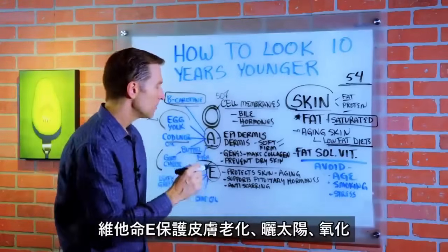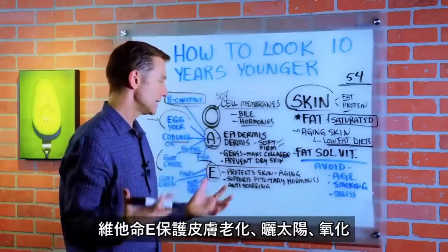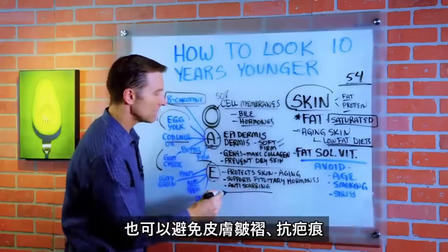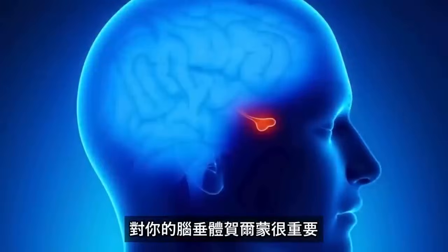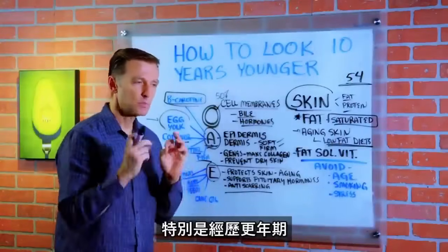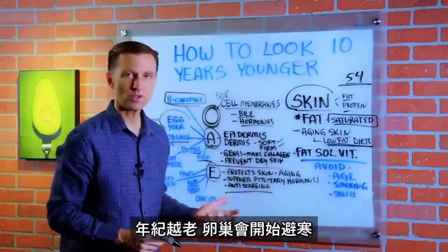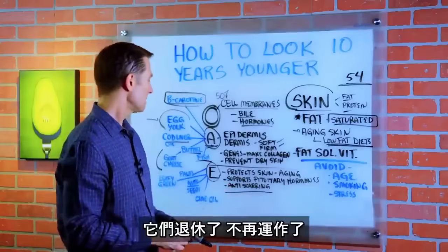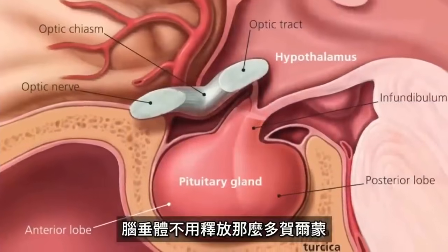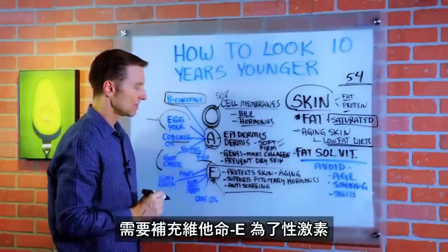The next important vitamin would be vitamin E. Vitamin E protects the skin against aging, against sunburns, against oxidizing. It will prevent wrinkles too. It's actually anti-scarring, and it supports your pituitary hormones, okay? So it's another key nutrient to help as a building block, especially if you're going through menopause. As you get older, your ovaries go into hibernation, they go into retirement, they don't work anymore. So you don't need as many sex hormones, the pituitary doesn't output as many hormones, and the vitamin E starts dropping down. You need vitamin E for those sex hormones, so it's very, very important to have vitamin E.